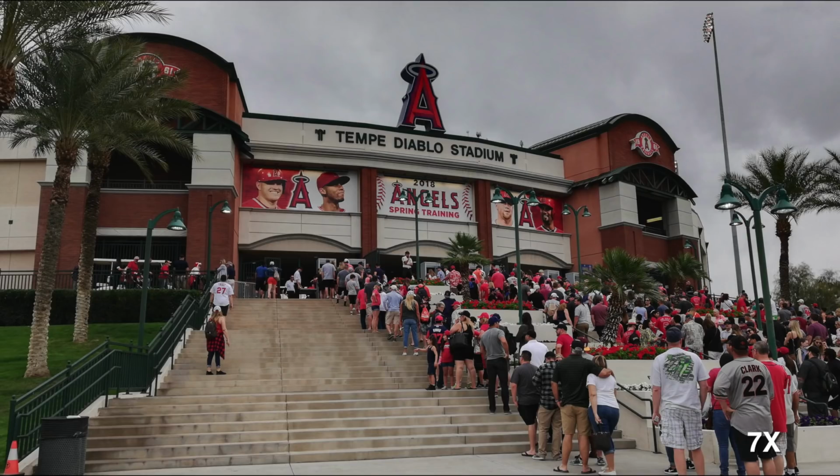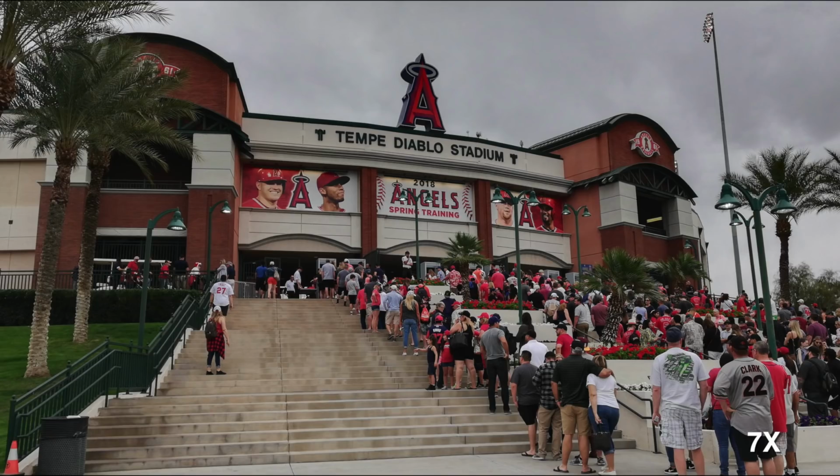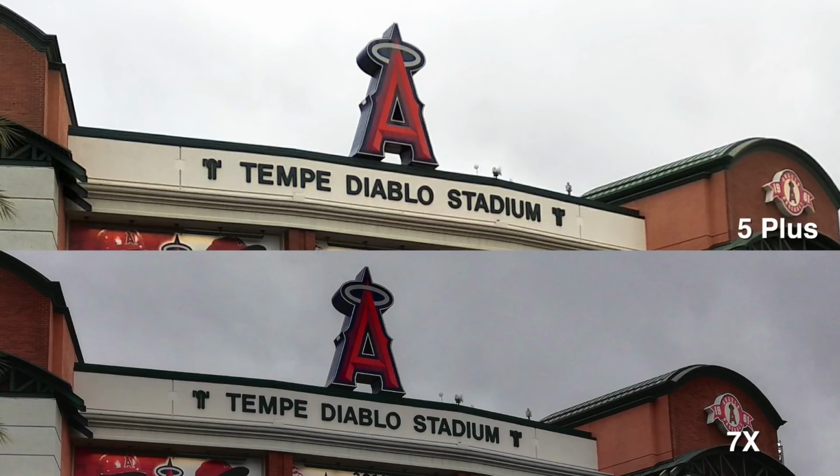In this second picture, the sky is significantly darker in the Honor's version, but there's a lot more clarity when you're looking at the crowds and wording on the stadium than on the Redmi. If you were to zoom in on the Angel sign at the top of the stadium, you'll notice a noticeable difference between the two.